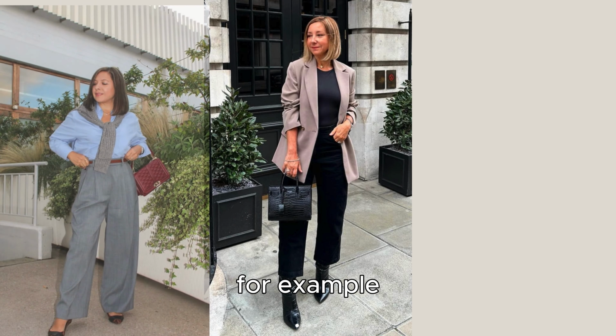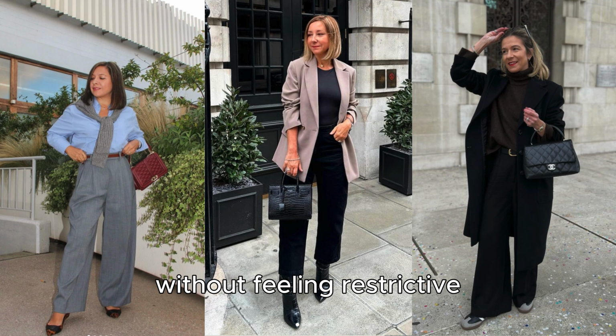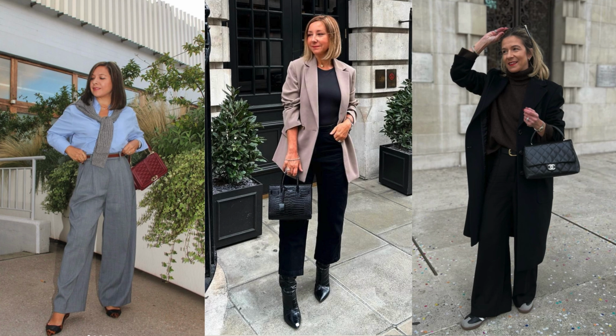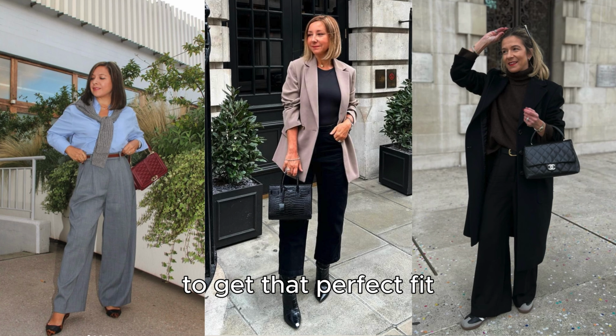It's worth taking the time to try on various cuts until you find what truly flatters your body. For example, a slightly cinched blazer can emphasize your waist without feeling restrictive, while high-rise, straight-leg trousers create a beautiful silhouette and elongate the legs. When in doubt, don't be afraid to invest in a good tailor to get that perfect fit.